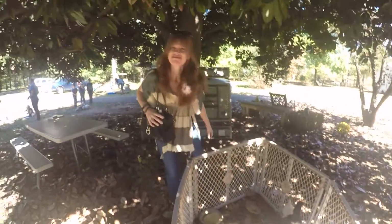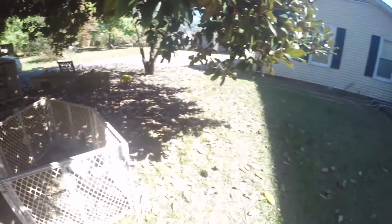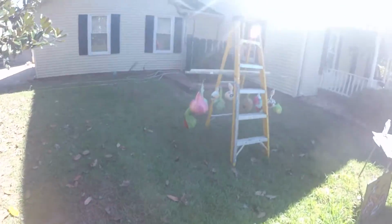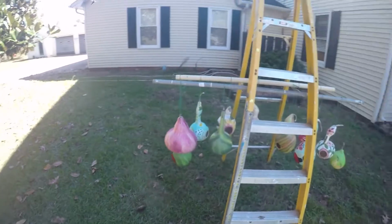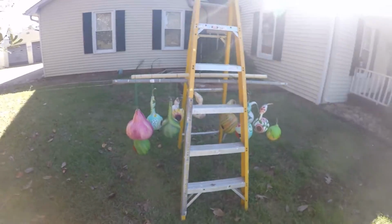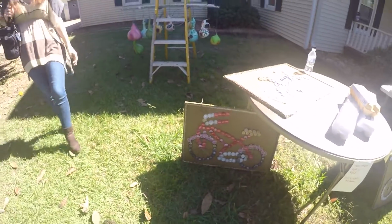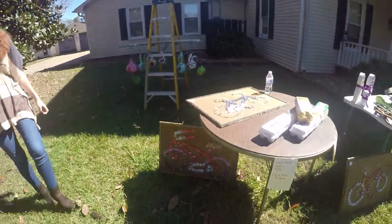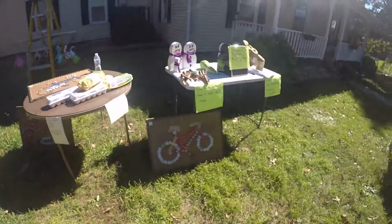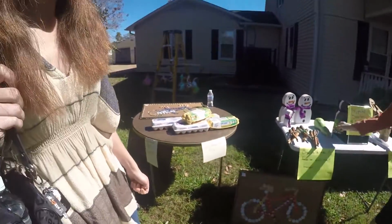Trying to get a little video, y'all. Here's Sarah doing a little petting with the chickadees. I gotta go check this stuff out. Oh, those are cool. Our hummingbirds would have loved that. Oh, check those out. You need a lot of little caps to do something like that. That's cool. Oh, that is neat. It's a gourd. It's one of my gourds. Feel it.